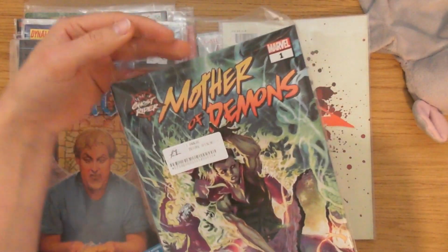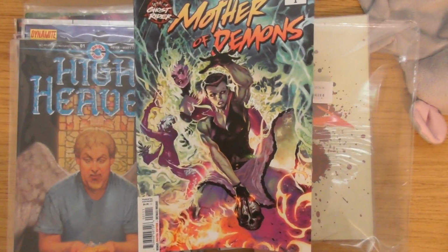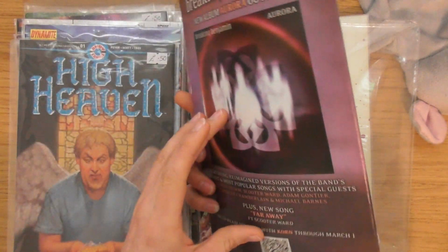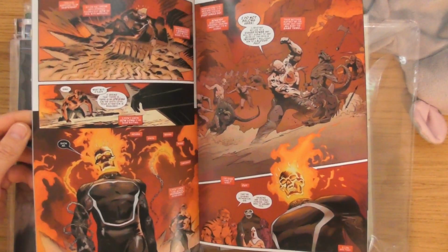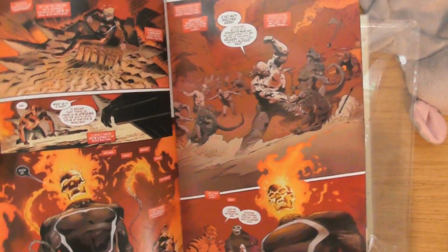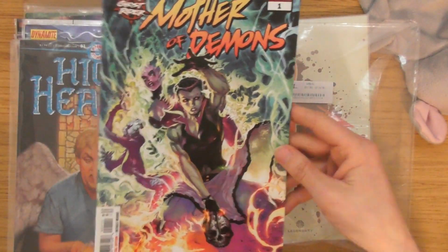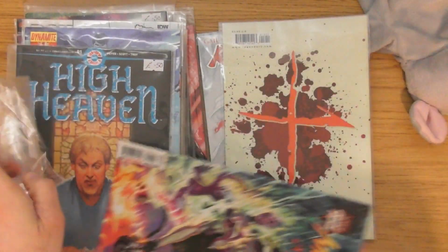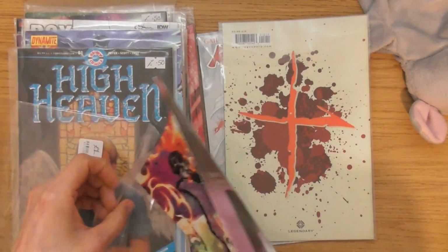This one. Mother of Demons, issue number 1. I like that cover. Something to do with Ghost Rider, from Marvel, that is. Oh yeah, I like that art style. I could imagine that as a video game. I just liked this character, I thought she was quite cool. Mother of Demons. I can't get it back in the bag here.